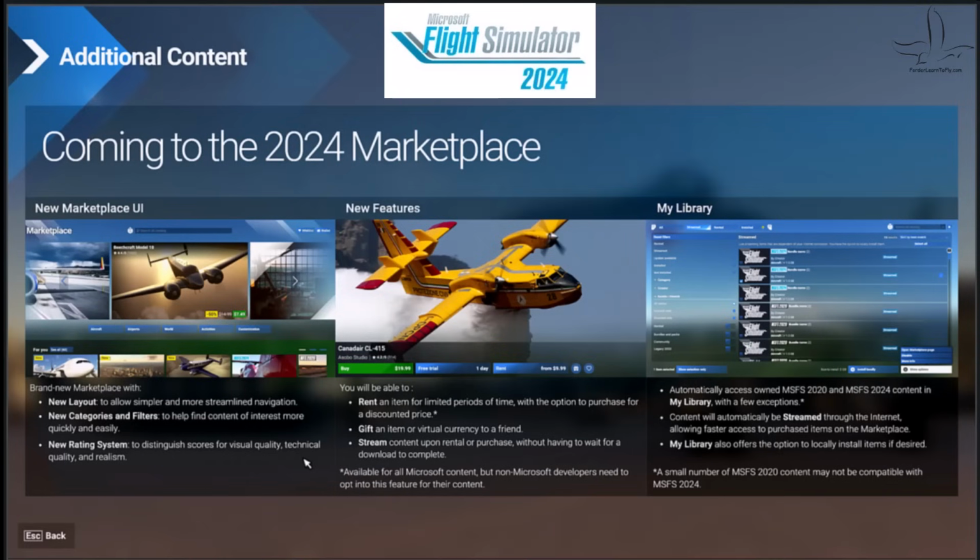Coming to the 2024 marketplace. Now here's an interesting screen. I'm going to highlight a few things, but over on the left you see new layout, new categories, new filters, and a new rating system. I've always relied on the rating system.